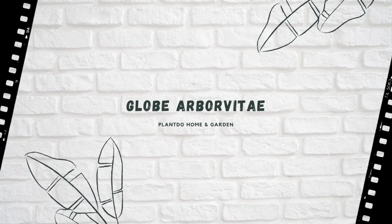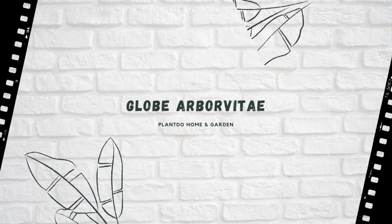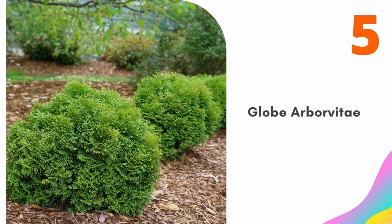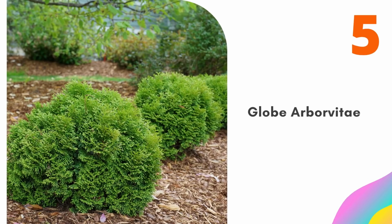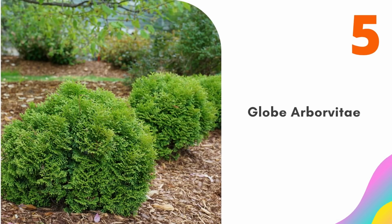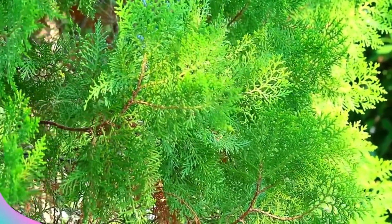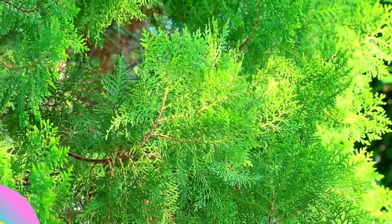Number 5. Globe Arborvitae. If low-growing evergreens are what you need for under your front windowsills or a hedge bordering your entryway, consider this dwarf Globe Arborvitae. It's easy to grow in full sun to part sun, handles sandy or well-drained clay soil, and needs little to no pruning to keep its tidy shape.